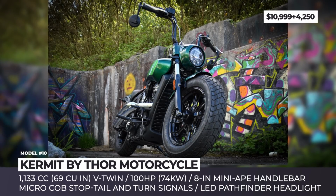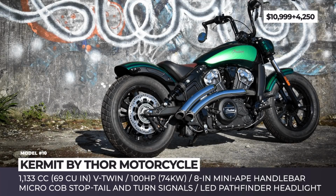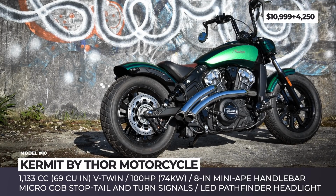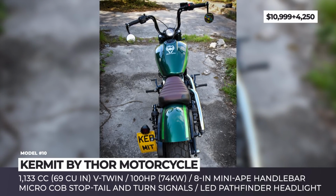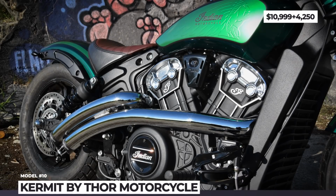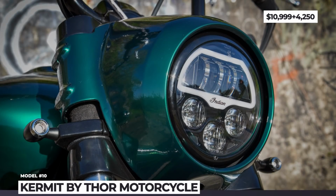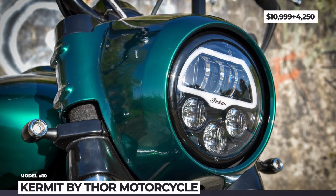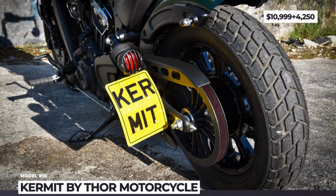The first thing that is guaranteed to catch your eye in the Kermit is its appropriate frog green exterior. The tanks and fender are wrapped in triple-layer 3D gel vinyl and are finished with a black pinstripe. The bike also flaunts new 8-inch mini ape handlebars, a Thor-designed number plate mount, and curved exhausts that turn up the bike's volume. There is also a Pathfinder LED headlight, micro COB stop tail, and turn signals.